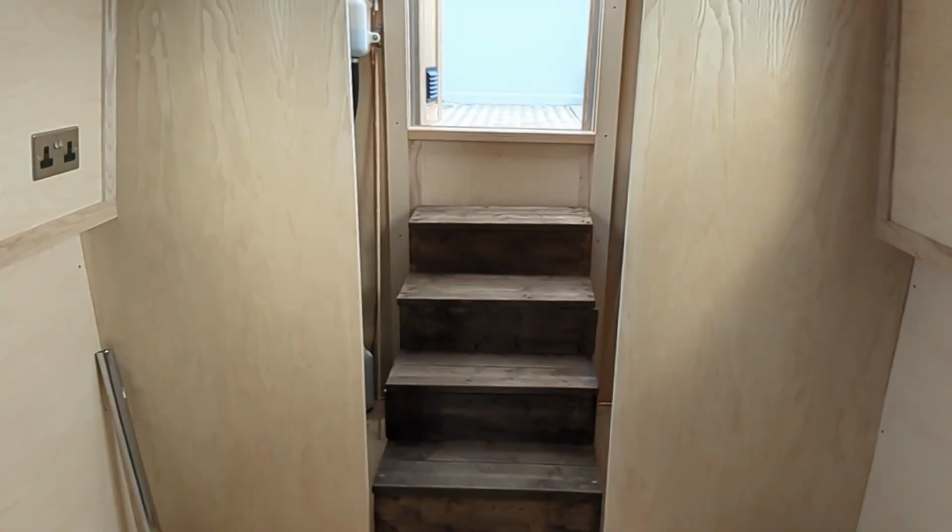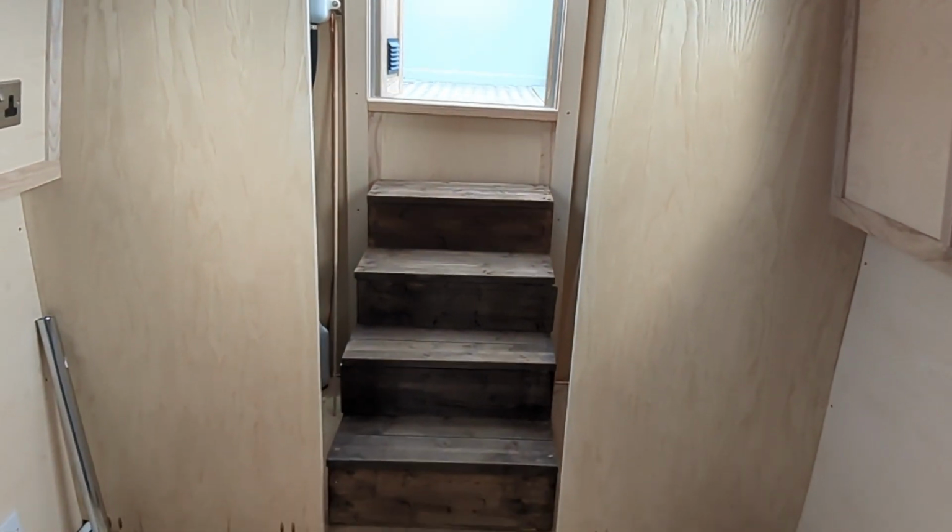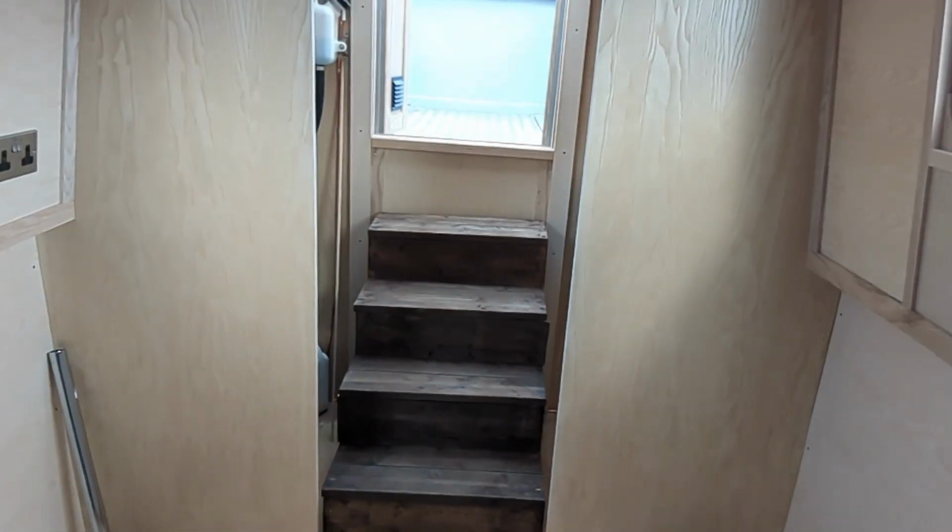I'll just show you the steps. The steps are in that I made. See, they fit really well, actually. I'm really pleased with them, man. Yeah, really pleased with them. Looking nice, obviously a different colour to the actual wood in the boat, but remember, a lot of this is going to be painted as well. Once we get the kitchen in, it's going to look completely different.